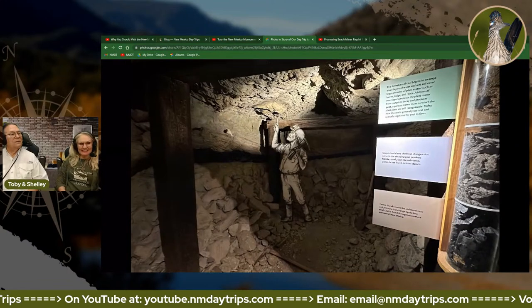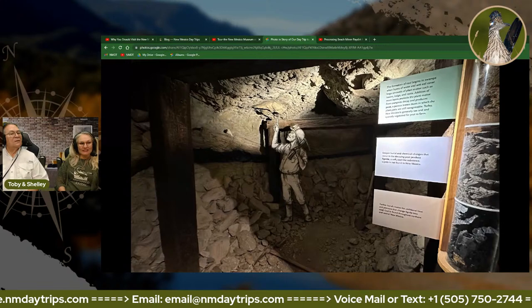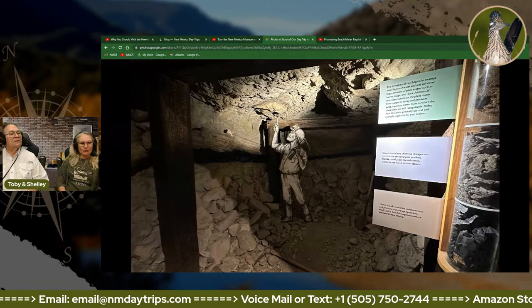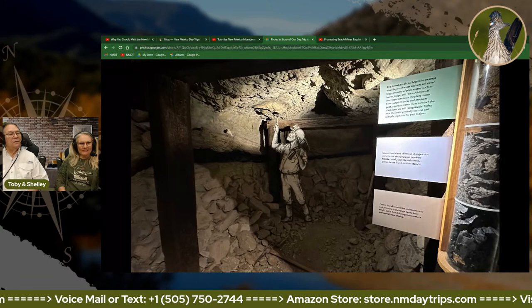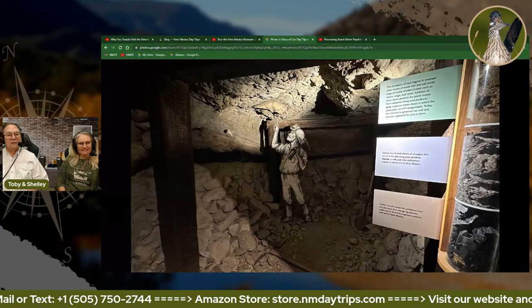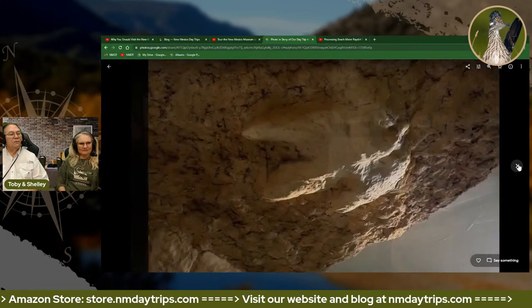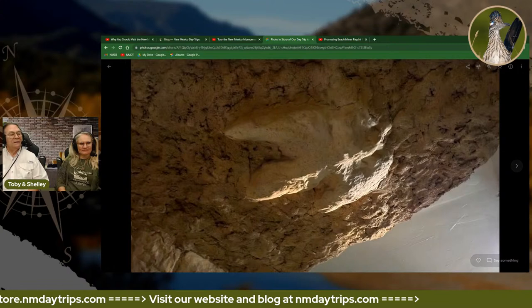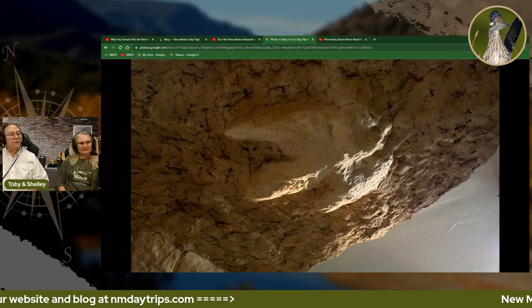Coal miners discovered dinosaur footprints. These are T-Rex footprints they found in the ceiling as they were mining for coal. And they were smart enough to stop right then and bring the paleontologists in, the fossil hunters, as they call them, so that they could see them. There's one over your head right there. And this is a cast, but that's what it looked like when it was in the ceiling.